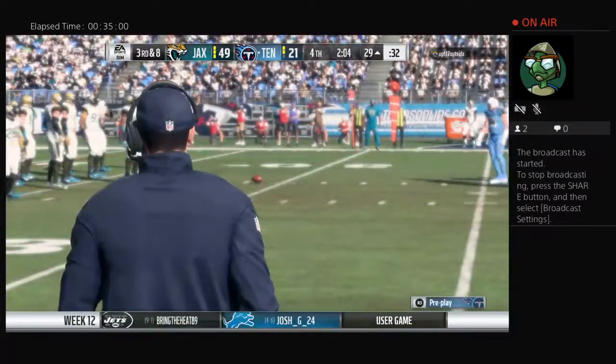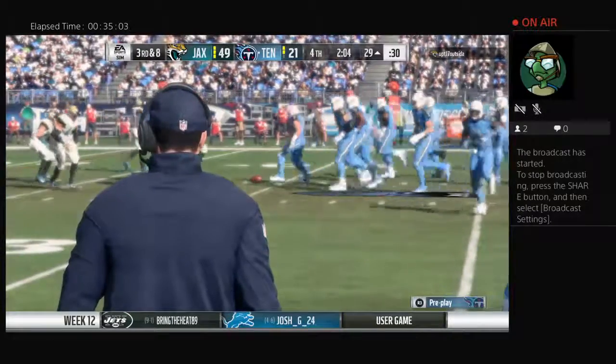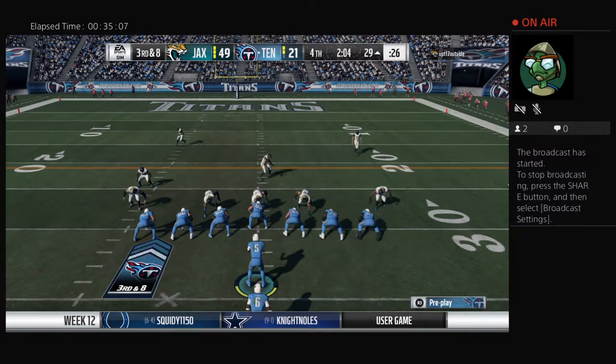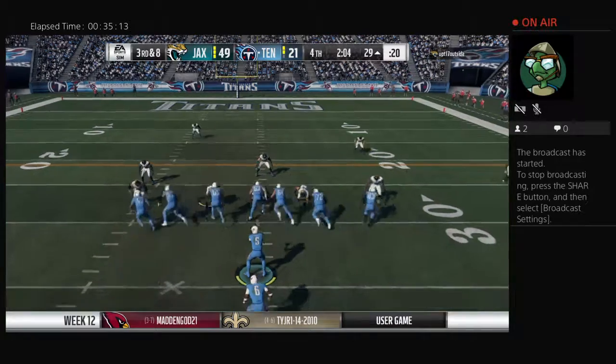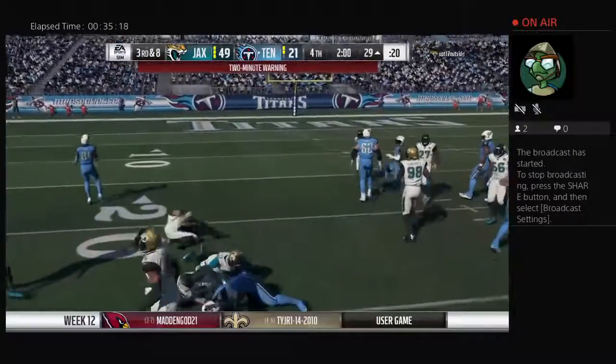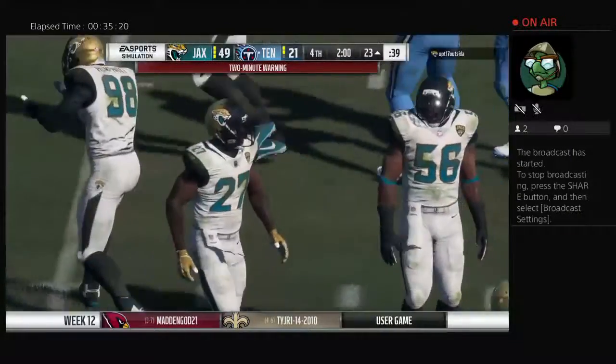The Titans on 3rd down, just 1 for 3 thus far. This is 3rd and 8. They'll keep it on the ground. Turner. And he'll go down here right around the 23-yard line.